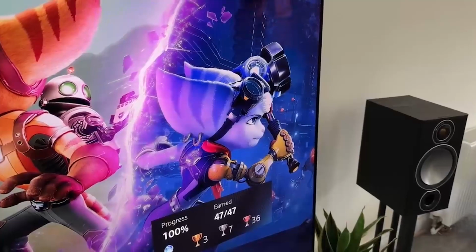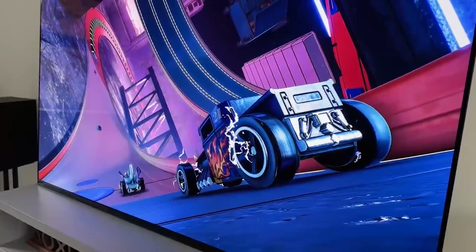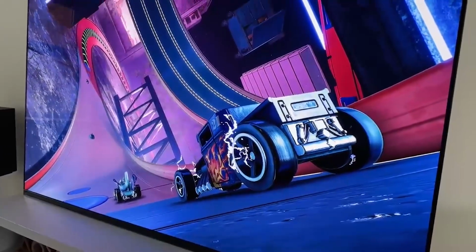You'll definitely be impressed when I discuss how relevant the picture quality of the Sony A95K is in relation to gaming. Coming up shortly. Gaming.